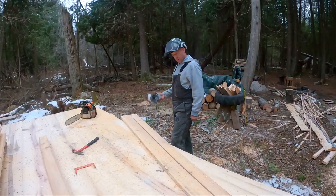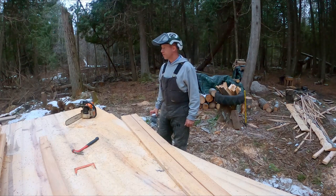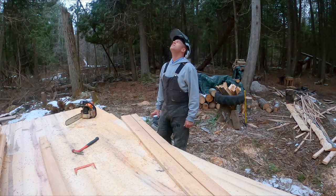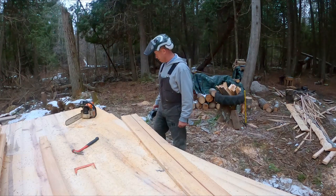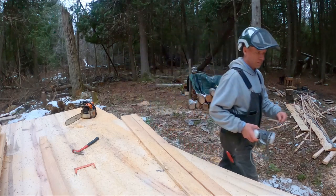I won't make you watch me cut and plane every single 2x4, but I'm gonna go through this stack. I don't know, probably got 20 minutes left of light. Man, these days are so short. But what is it, like one more month or something and you're at the shortest day, and then they start getting longer again. All right, I'm gonna hustle and see how many I can get done before dark.